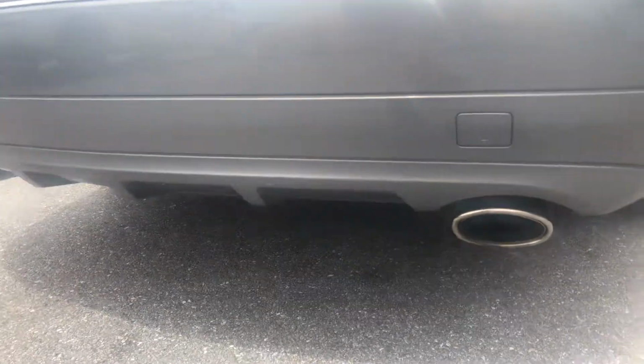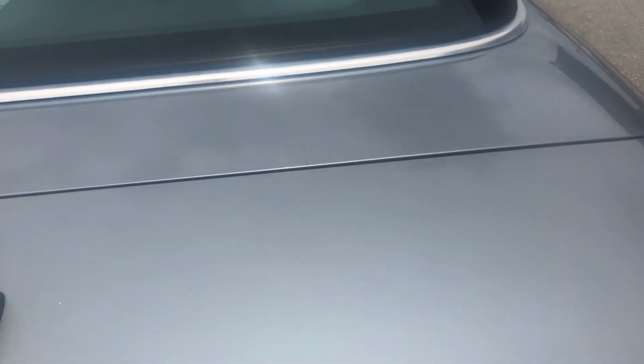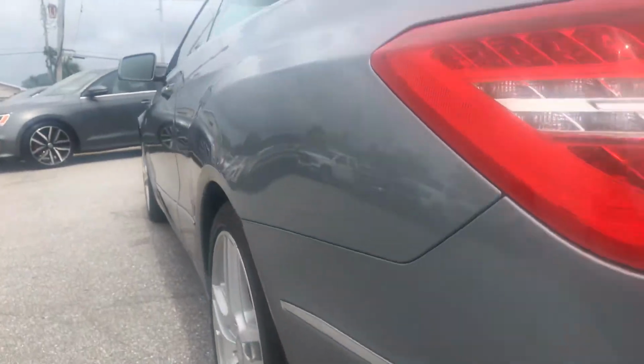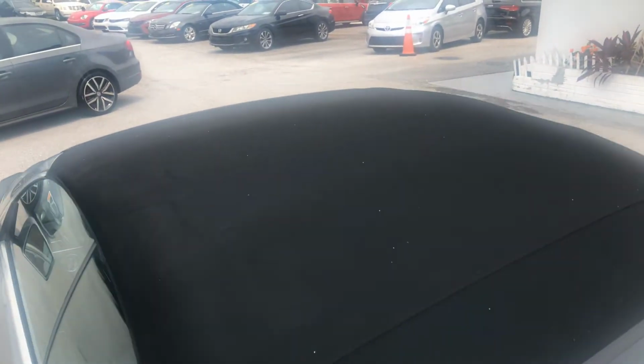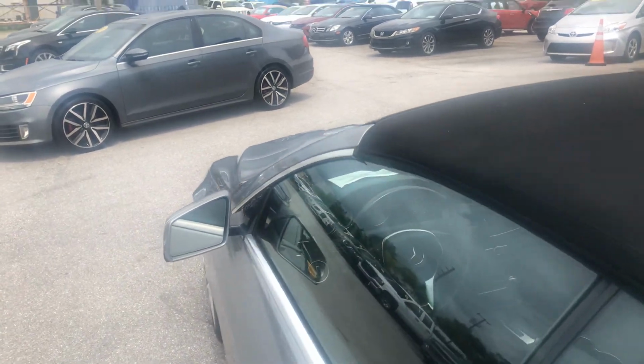Okay, here's the back of the car. Okay, little nick on the bumper here. There's the top. Trunk is really nice, no dents or anything. Top of the car, there's no holes or rips in the convertible top. Let's go to the inside.